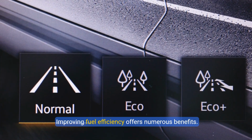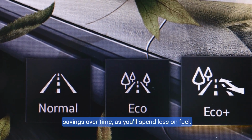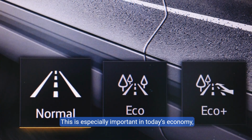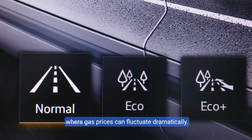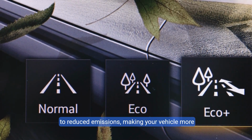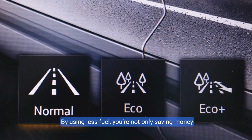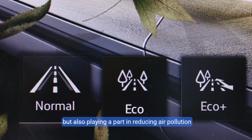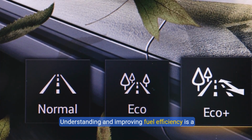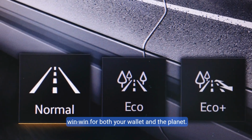Improving fuel efficiency offers numerous benefits. First and foremost, it leads to substantial cost savings over time, as you'll spend less on fuel. This is especially important in today's economy, where gas prices can fluctuate dramatically. Furthermore, enhanced fuel efficiency contributes to reduced emissions, making your vehicle more environmentally friendly. By using less fuel, you're not only saving money, but also playing a part in reducing air pollution and combating climate change. Understanding and improving fuel efficiency is a win-win for both your wallet and the planet.